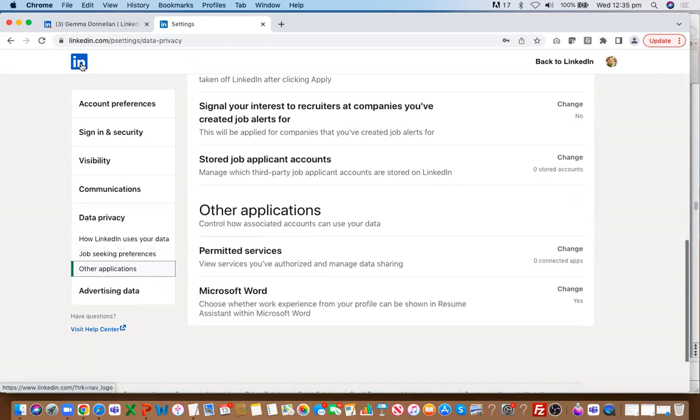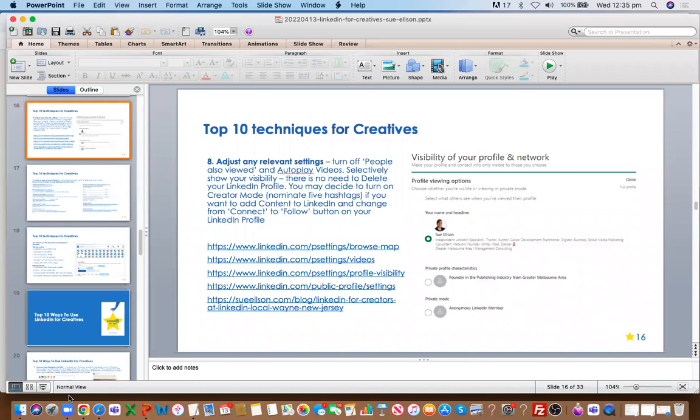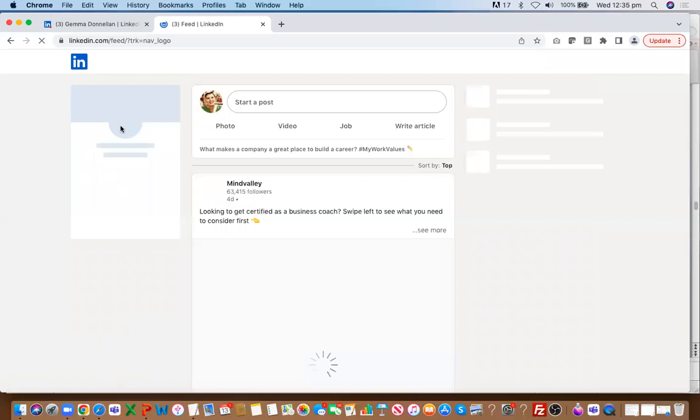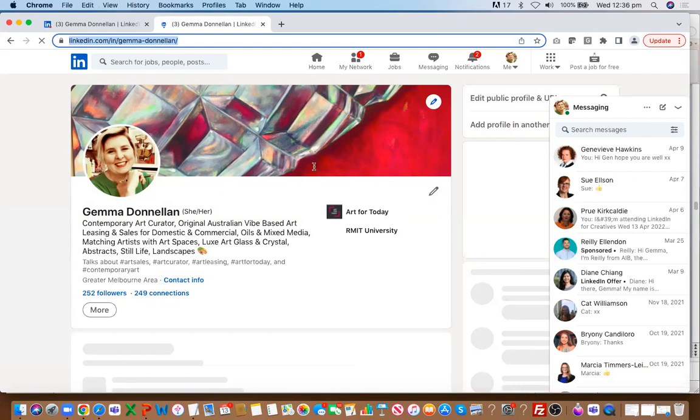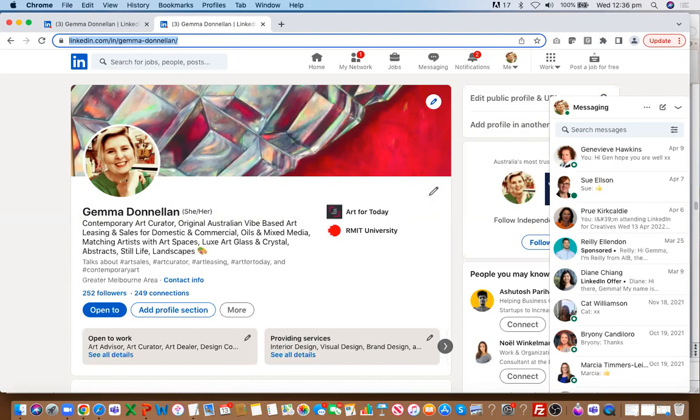Now, you can also turn on LinkedIn Creator Mode. Now, I have done that, and we've done it for Gemma as well. And what it means is when you visit Gemma's profile, you will see a big blue follow button. So I'll just put her link in the chat if you want to check it out. So when you see that follow button, don't press it. Press the more button, and then you will be able to connect with Gemma. Now, hopefully you will choose personalized invite, and you can say, nice to see you featured on the LinkedIn for Creatives webinar. Shall we connect? So that way she knows how you found out about her. But you can always check that more button and connect.